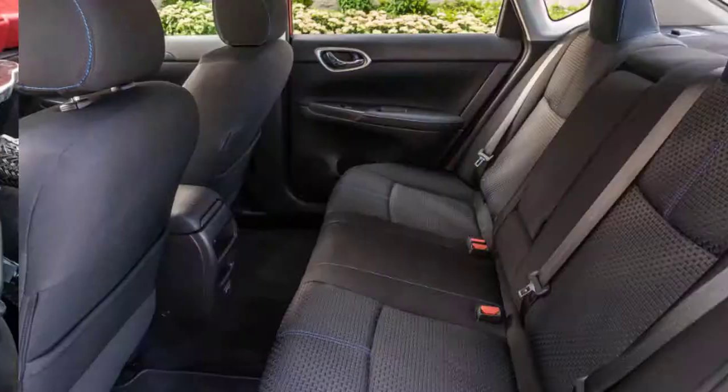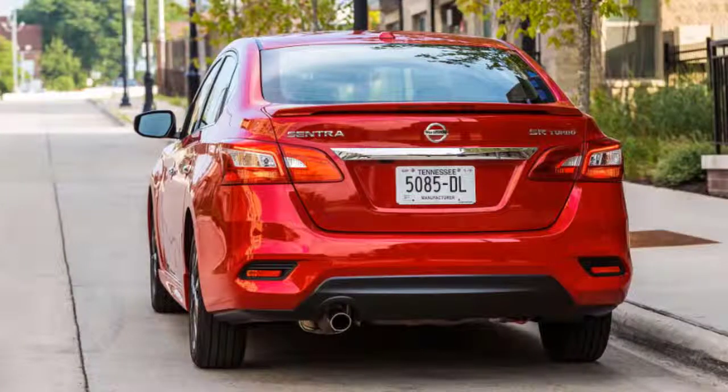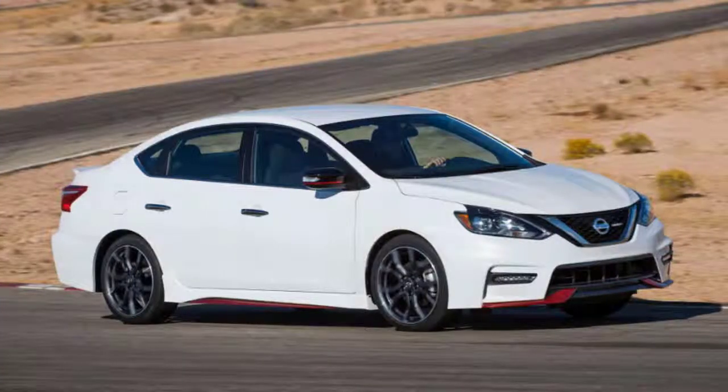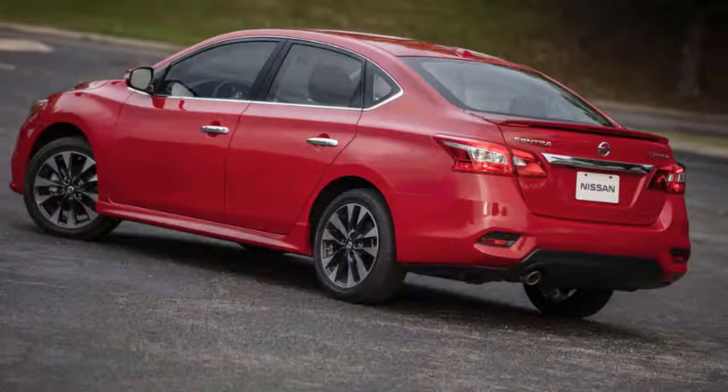The SR Turbo and Nismo models make 188 HP and 177 lb-ft of torque from a 1.6-liter turbocharged 4-cylinder, both of which include stiffer springs, sharper steering, and more weight at the wheel. Still, no version of the Sentra really thrills on a twisty road, and base models are definitely positioned more for comfort. The base suspension is plush, if not especially well-controlled on a curvy road.